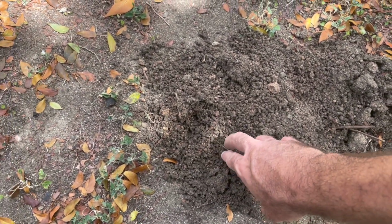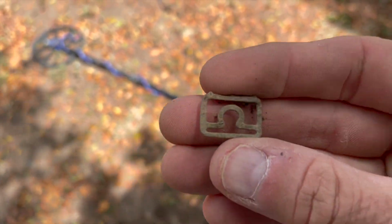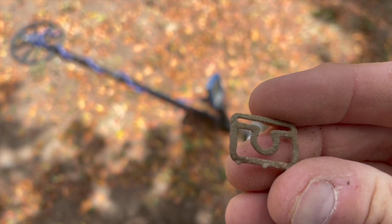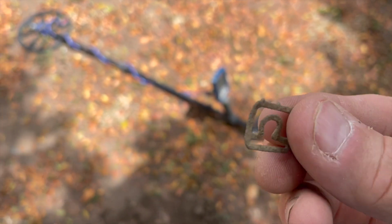Right here, I think I found my first older item of the day. Don't really know what it is. Part of a suspender buckle or something. Pretty cool. All right, to the next.